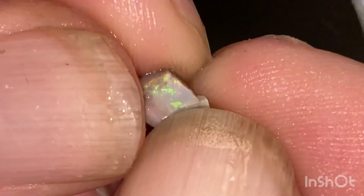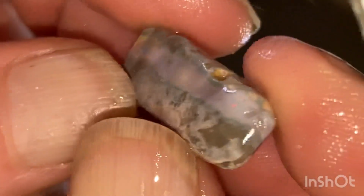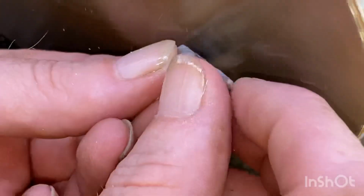It's got another fracture going through there. Oh, it's just smashed. Such a pity. Alright. Last holdout for hope. Really nice stone. Give this one a bit of a clean up this side.